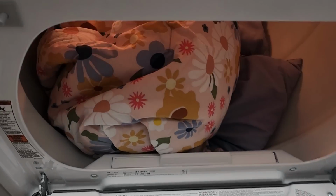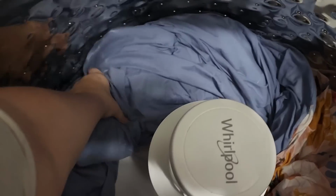So now the girls' blankets are completely done, so I'm going to go ahead and finish up in their room and get their beds back in order.